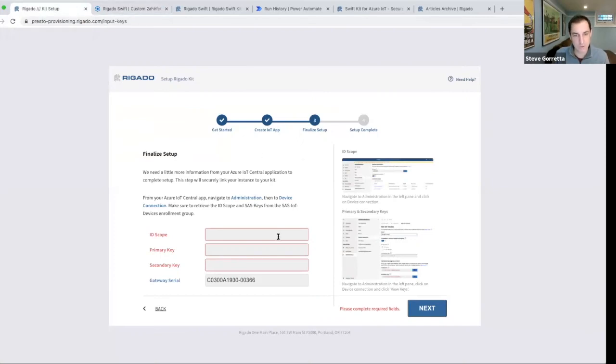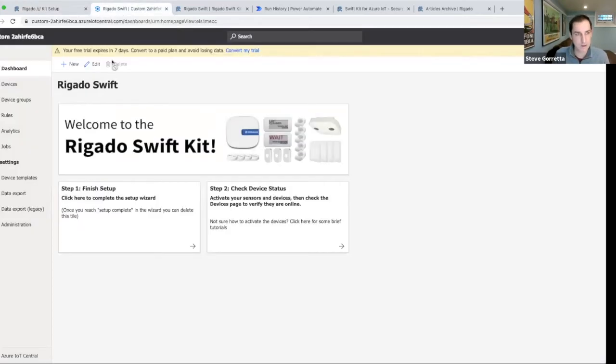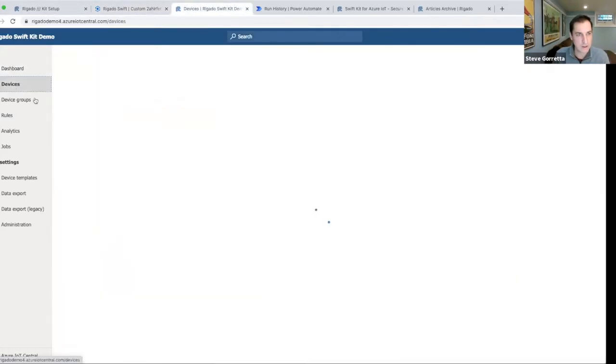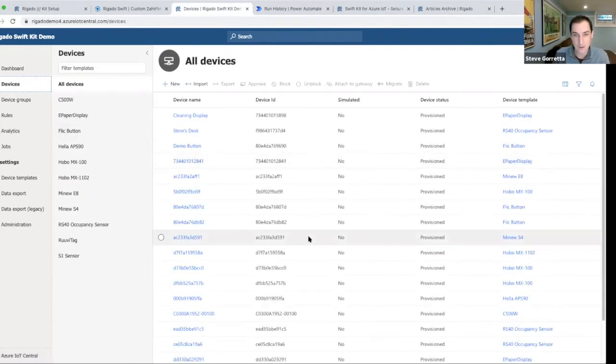Now we'll go through, we'll paste in the ID scope keys, and within a few minutes, normally we'll start to see devices coming on board. I'm going to save the time of doing all that because what's more interesting for Swift is to get into some of these recipes. But suffice to say, this onboarding takes just a few minutes, and you'll quickly see a list of devices here like I have in my network.